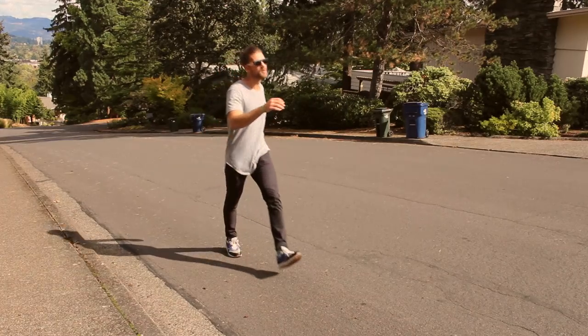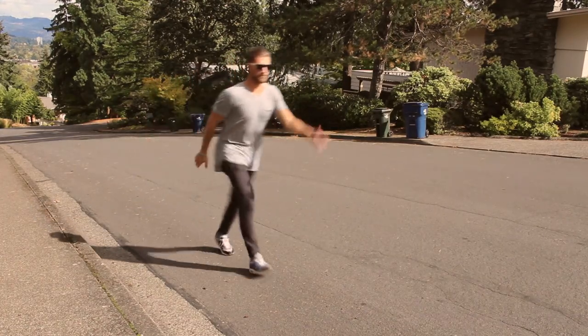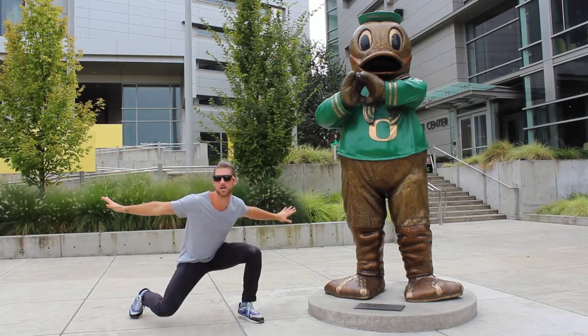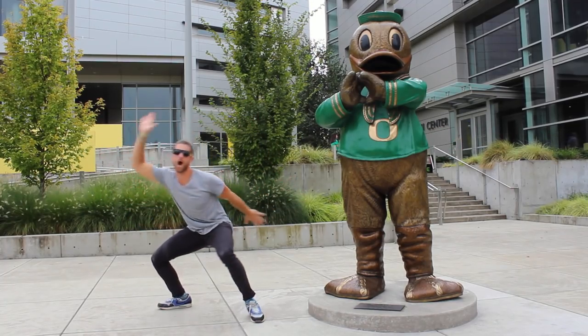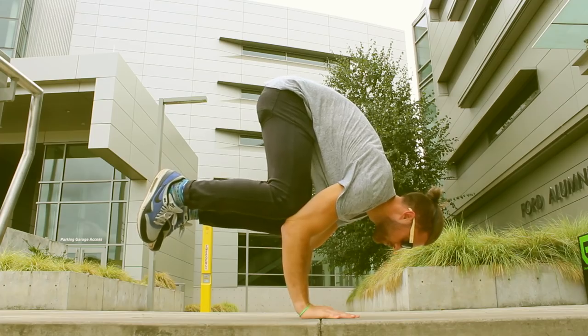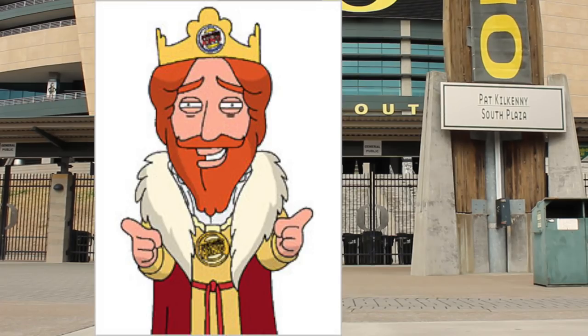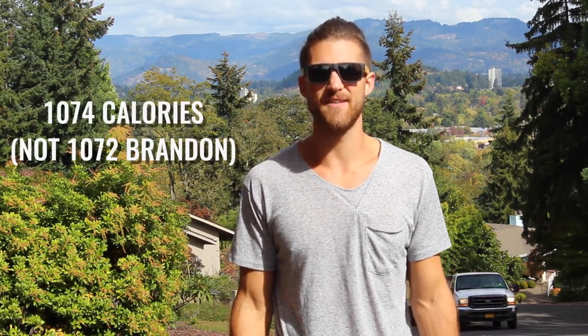Yeah, so they had a lot of things on the list like slow walking, a nice brisk walk, running at a moderate speed, tai chi, a little bit of power yoga. But you know that jump rope exercise is king out here. In 1 hour of jumping rope, you can burn 1,072 calories.